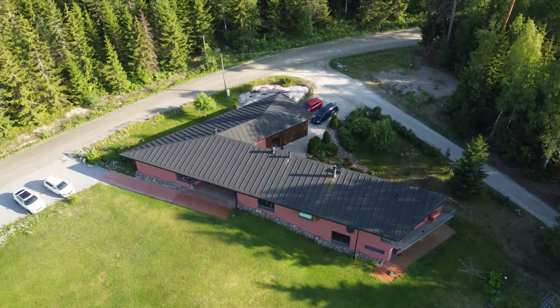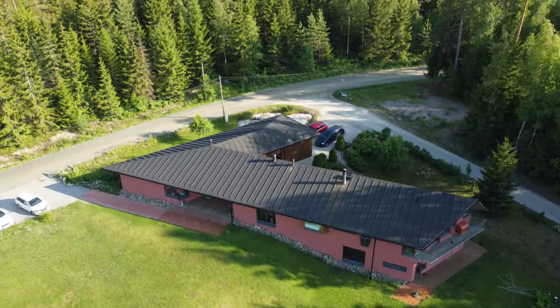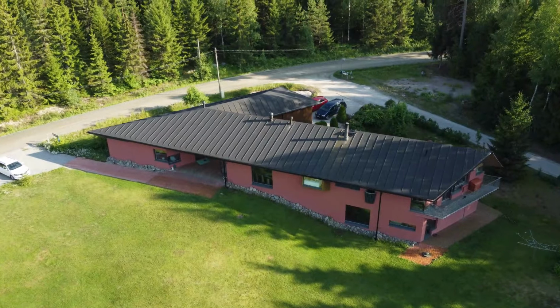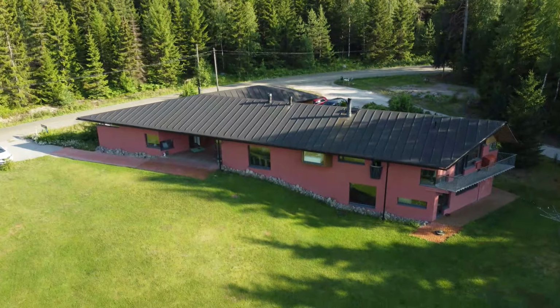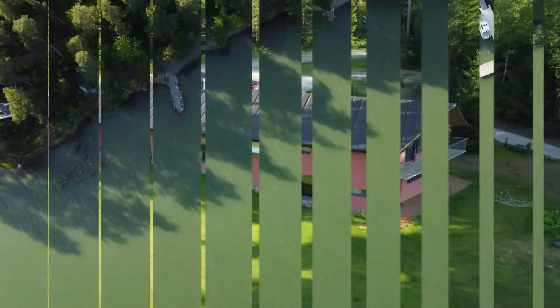Now I'll introduce you to Villa Dogi, which is a hidden gem in Finnish nature. It's located in Inkoo, only an hour away from the Helsinki-Vantaa International Airport, 50 minutes from Helsinki Center and a few minutes from necessary services.